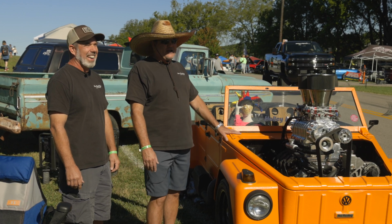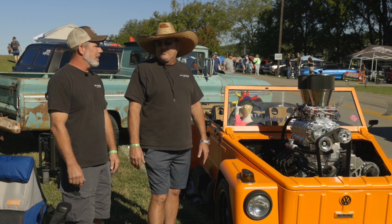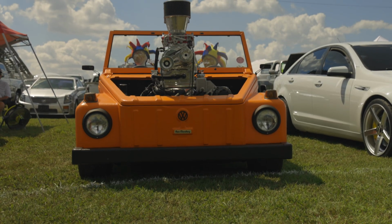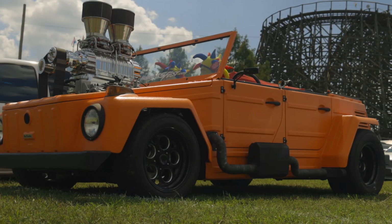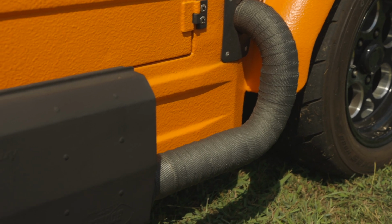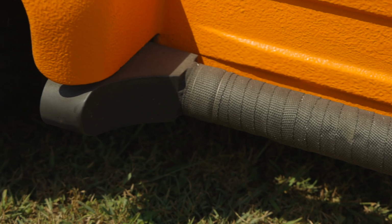No. This is a real 1973 Thing that could have been put back together to being a Volkswagen Thing, but not in our world. So. No. Why do that? Yeah, we had to run the exhaust on the side because there's no room under the car. Yeah. Which also makes you not be able to open the front doors, which is just as well. It took about 15 months to put it together from start to finish.